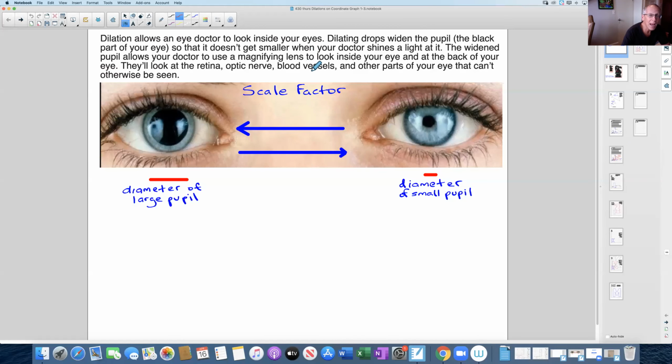Who can raise their hand electronically and tell me what is different about what's going on in this picture? I'm going to start with you, Jesse. What's going on here, Jesse? The inside of the eye, the black part, is bigger than the other one. Exactly. Can anybody tell me what that means? Say it out loud, Carter. Okay, what do you think, Drew?